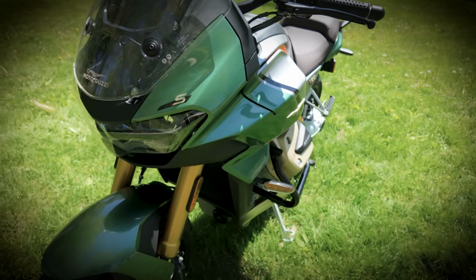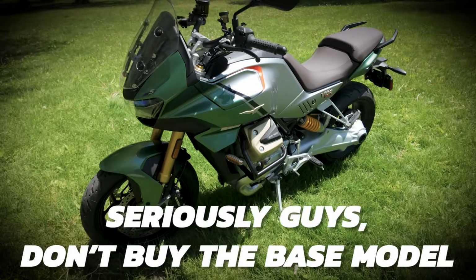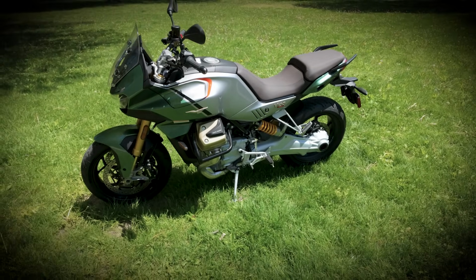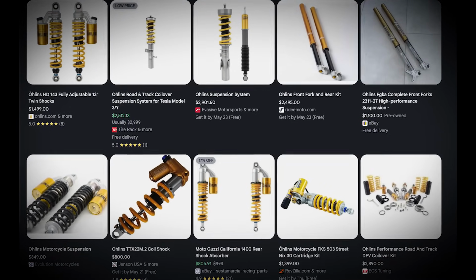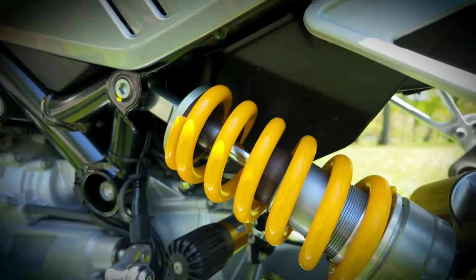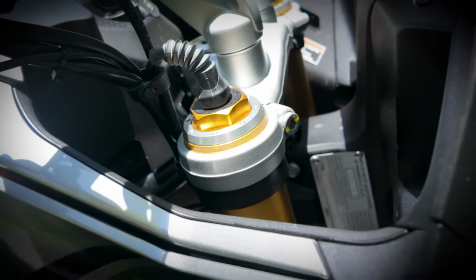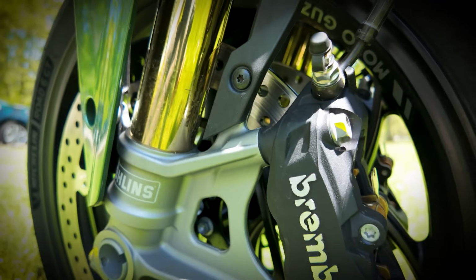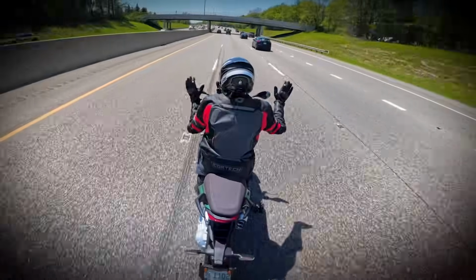And as the title said, this is the S model. And the S stands for, seriously guys, don't buy the base model. If you've ever tried to put Öhlins suspension on a bike that you've already owned, you know how expensive it is. For the few thousand more for the S, you get Öhlins Smart EC 2.0 semi-active suspension that constantly adjusts itself based on your riding style, the road conditions. No clickers, no tools, no anything. Just let the bike do it, and it is amazing. You cannot believe how good this bike is.